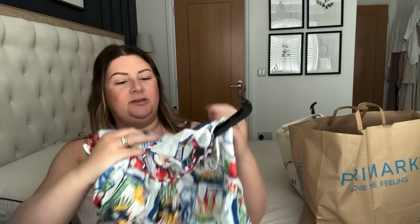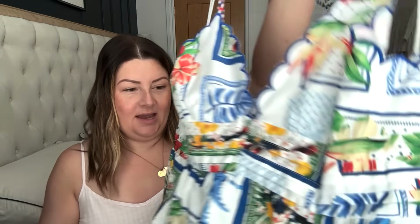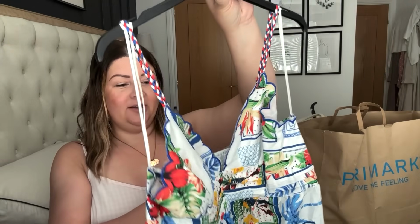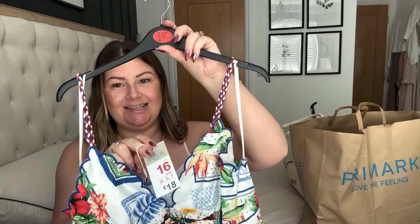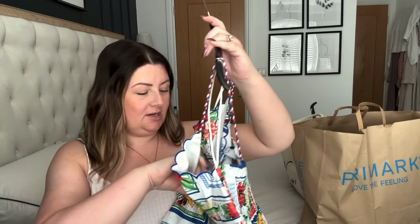Okay, next up, another dress. Now, this isn't something that I would necessarily choose, but I saw it, and I think the one thing that really drew me to it was the scalloped edge bust area. How beautiful is this print? Okay, this I got in a size 16 because they didn't have any smaller sizes than that, and this was £18.